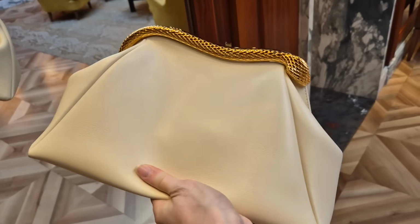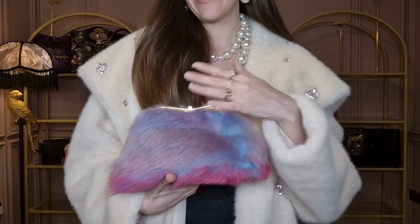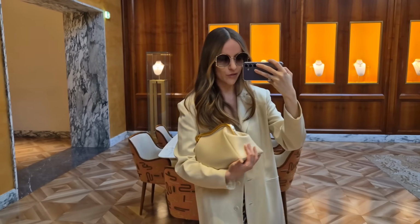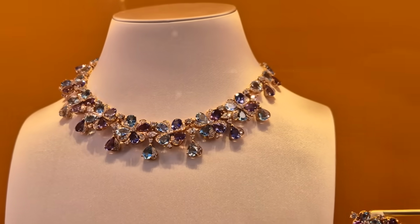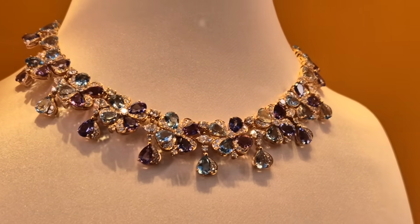So this is the large size Serpentine pouch. I have the small in the little rainbow furry style. But there's only like 10 of them in the world. I love that you can just wear it, you know, like a little Bottega pouch as well. This is like fashion week style to me. And for anyone who's interested in these jewels as well, let's get a close up of this.